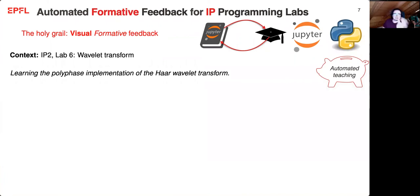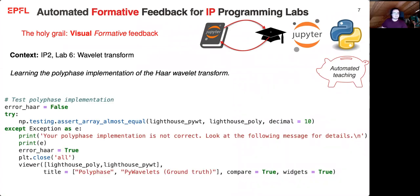Then this is taking it a notch further, this time with Python, in which we give visual formative feedback. So in this example, we're in the context of learning the wavelet transform, and in particular the polyphase implementation of the Haar wavelet transform, a very relevant topic for people at EPFL. Not telling you why, and here it's almost the same.